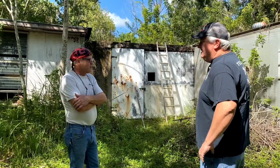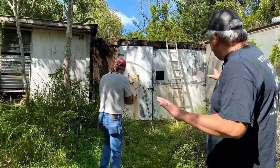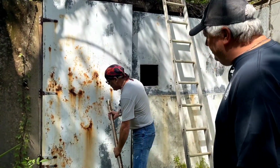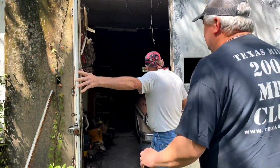There was a bullet nose Studebaker that he took out of here, and it was real nice. He's fixing that up right now. We're going in the first garage. Now, what's the oldest car? Probably a 30-something, and maybe the newest is 50s. The oldest one is in here. It's a 37 Dodge. 36 Dodge. 36.